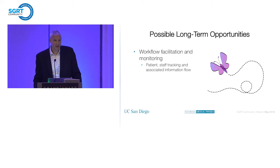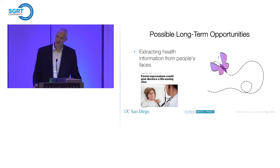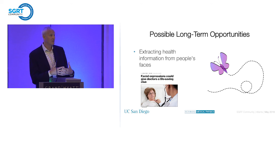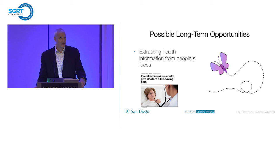Another interesting possible long-term opportunity for SGRT is detecting the patient's health from just looking at their face, right? Why should it be us that have to ask the patient, how are you feeling today? I mean, it's good to build a bond with the patient, but wouldn't it be great to have a system that is already telling you, hey, Mr. Jones is dehydrated. Mrs. Smith is feeling anxious about her treatment today. The system just notifies you, and then you can take the next step: what systems can we put into place, once we learn about their current state of mind or state of health, to proactively address those types of issues? Kind of an interesting aspect of a future of SGRT.